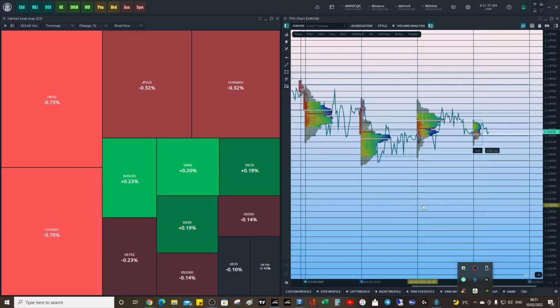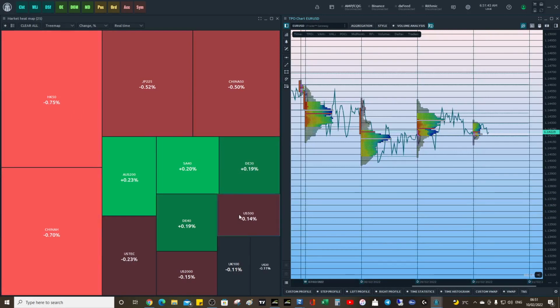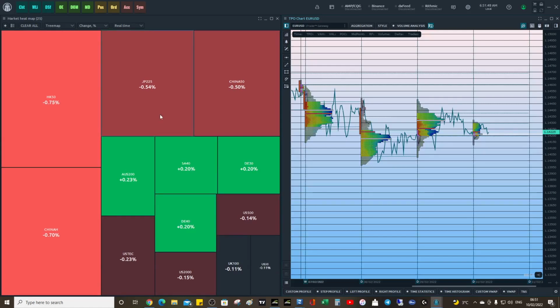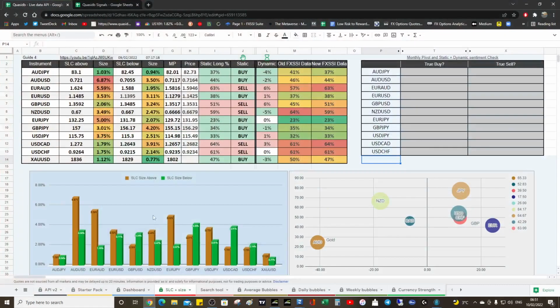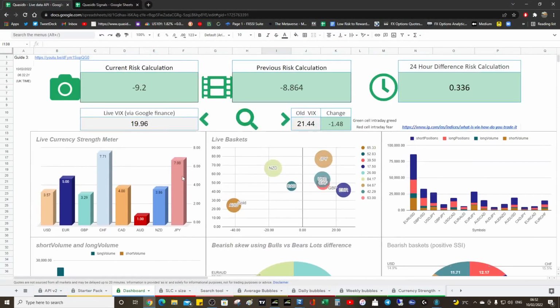Guys, we got CPI today, as you know. We've got a bit of a mixed picture going on in risk, so it could be a little bit of profit taking before the risk event. We had a really bullish day yesterday. VIX is now below 20, so that's bullish as well, and the risk calc is telling us we're risk on as well. So the retail guys are short in indices, but they're adding short over time.